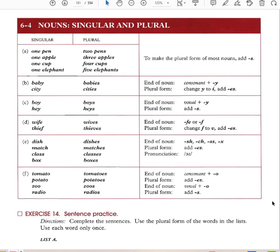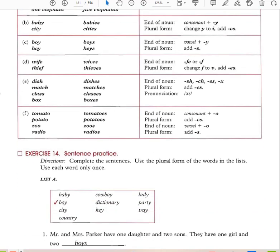Here you just have to memorize the different ways in which you do plural. One pen, two pens. One apple, two apples. Three apples, one cup, four cups. One baby, two babies. And you just have to memorize how you do the spelling of all of these to make everything plural.